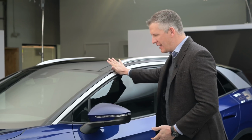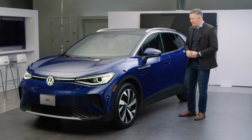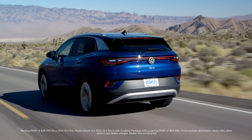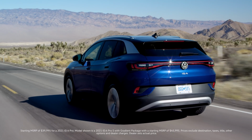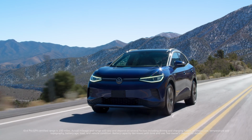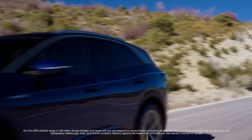This model we have here today is the Pro S model, also equipped with the Gradient package, and I'll talk you through some of those details. The price of the Pro S with Gradient package is $45,995, and that's obviously before any available federal tax incentives. And the Pro S and First Edition models do come with an EPA certified range of 250 miles.